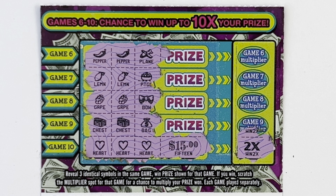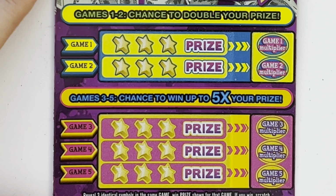All right, 2x we will definitely take. Turn that 15 up into 30. So we got $30 on the board. This makes our session much, much better than it was looking a couple minutes ago. Let's go into these last 4, see if we can win some more money, hopefully make some profit.